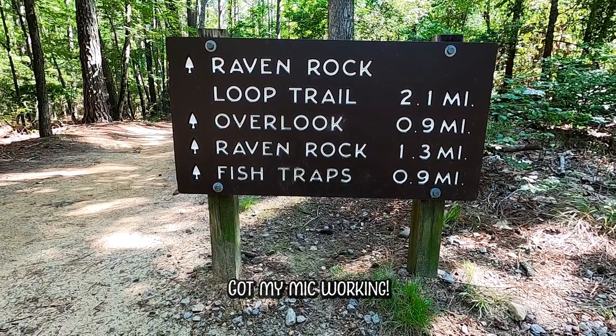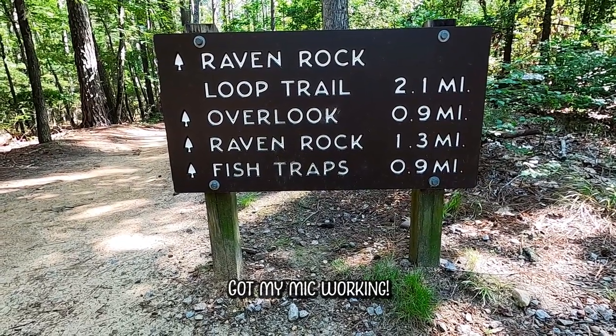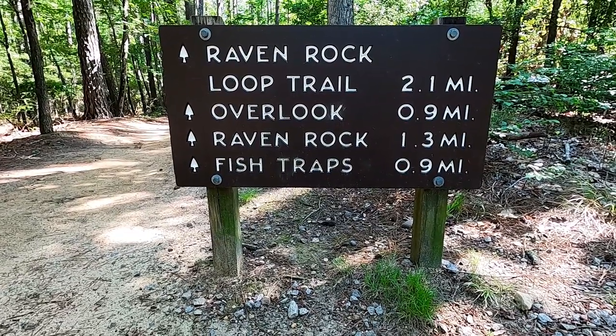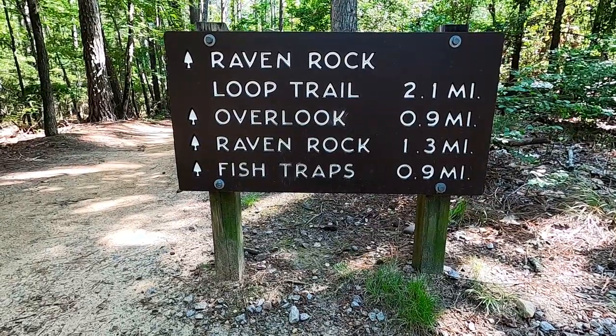I think we'll start by checking out the fish traps. That's just a little bit past where you would turn right onto the Raven Rock Loop Trail. So we'll hit the fish traps and then come back up and get down to Raven Rock.